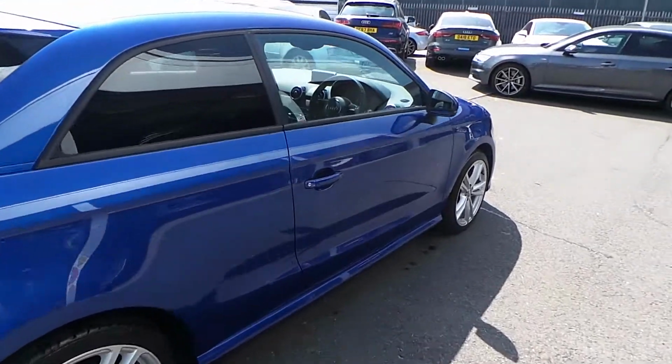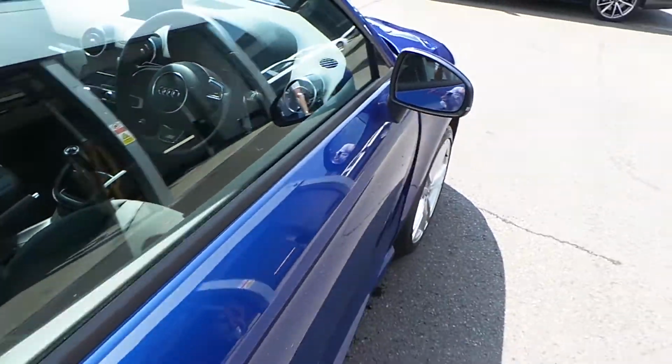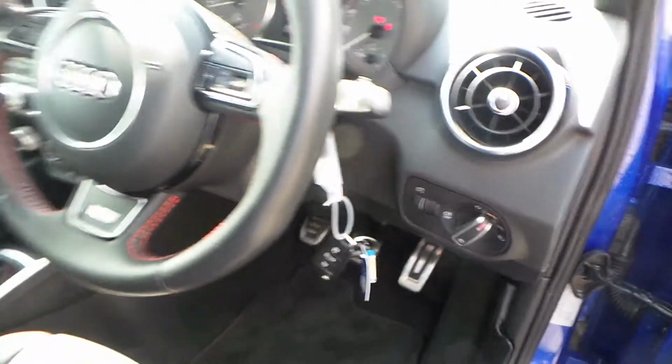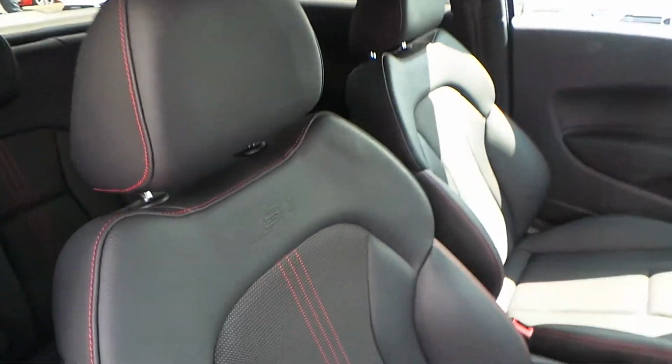Moving to the front of the vehicle, the car's got the extended leather on the inside of the door cards with the stitching, electronic folding exterior mirrors with automatic headlights and wipers, and the S1 sports seats with the S1 embossed logo in the leather.